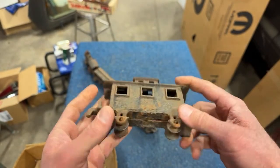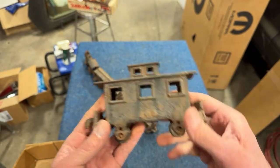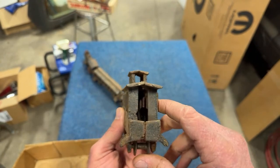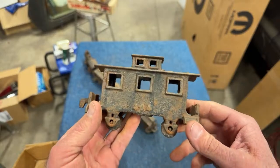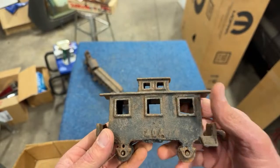So I'm not really sure, but obviously, Bill, you know way more about toys than I do, so you might be able to clear some of that up for us. Don't care if it's repop or not. It's that cool. Well, that's another way to put it too. It is that good. It does have a great look to it. It is a very beautiful train. Every piece of it is cast iron.